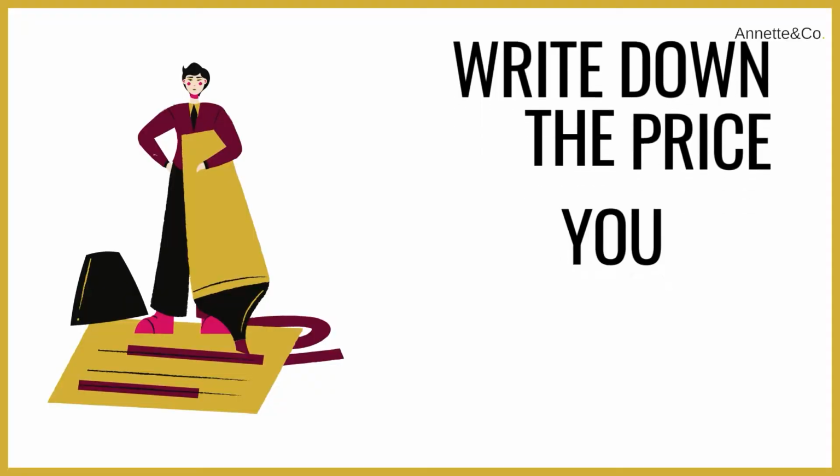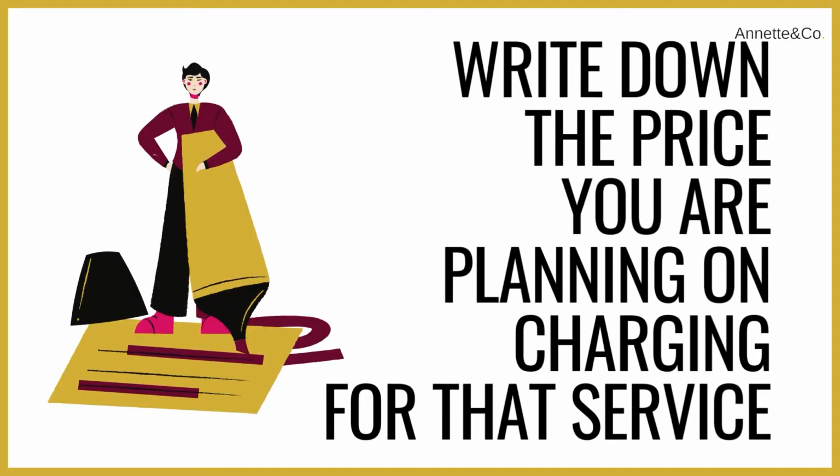Now I want you to write down the price you are planning on charging for that service or thinking of charging, or if you have a service already, the price you are charging. The easiest way to do this is in something like Excel or Google Sheets, so you can make use of the formulas and calculations. However, you can just do this on pen and paper as well.